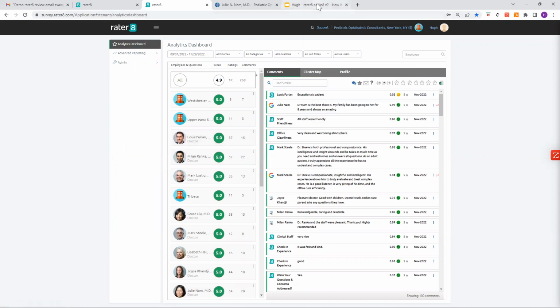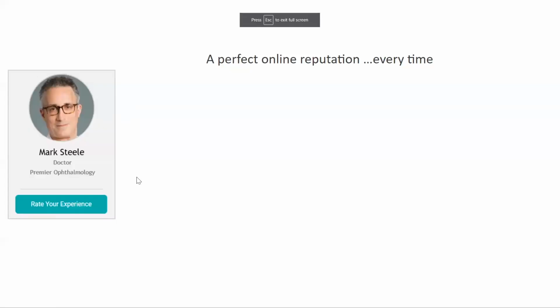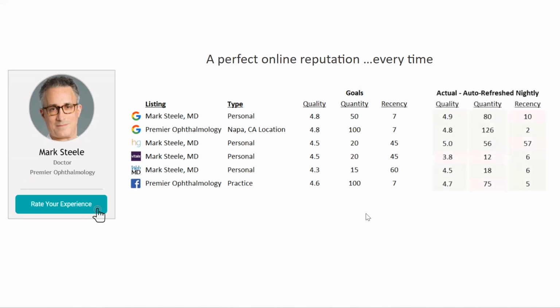So what we do that's really different than any other company is we've developed an algorithm. What happens in the algorithm is the patient gets that email or text, and then they just click rate your experience. When they click, our system looks at all the listings, because your doctor has a personal listing, there's a location listing, and then all the other personal listings for the provider. We set goals in the background for each one of these listings. Then before the patient even clicks, our algorithm looks at the real data. So in real time, what do all these listings look like?